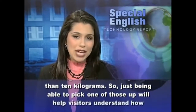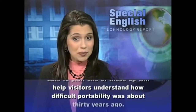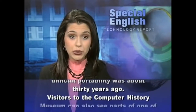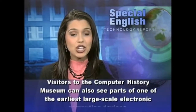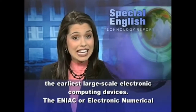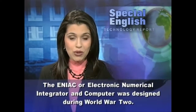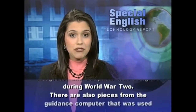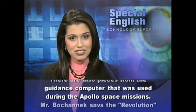So, just being able to pick one of those up will help visitors understand how difficult portability was about 30 years ago. Visitors to the Computer History Museum can also see parts of one of the earliest large-scale electronic computing devices. The ENIAC, or Electronic Numerical Integrator and Computer, was designed during World War II. There are also pieces from the guidance computer that was used during the Apollo space missions.